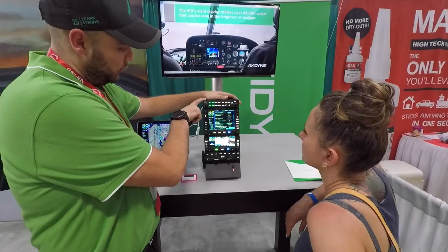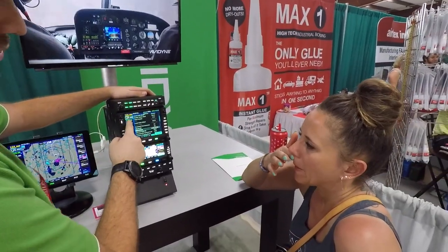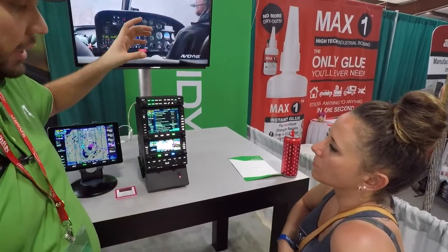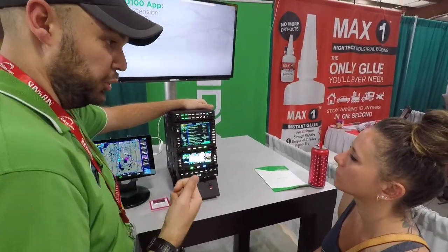So the AMX 240 audio panel, what makes it really special for us is that you actually get to listen to the standby frequency as well, so that if you want to hear ATIS or whatever, you can hear it, and it's not quite as loud as the main. The other nice thing is that you have the phone and the music, so you Bluetooth your phone.